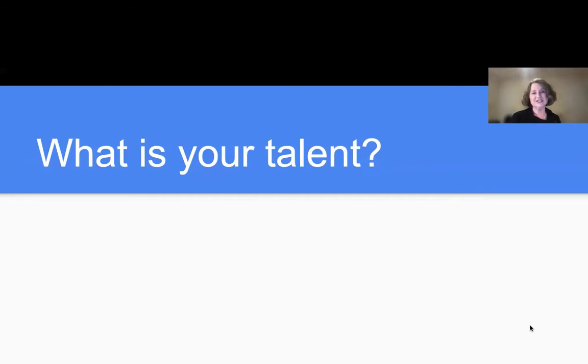Let's do a quick activity. So I want you to think about what is a talent that you feel like you possess? And I'm sure that everyone has more than one, but just pick one for now. And when you decide on which talent to really focus on, I want you to think about these 3 questions and how you would answer them.